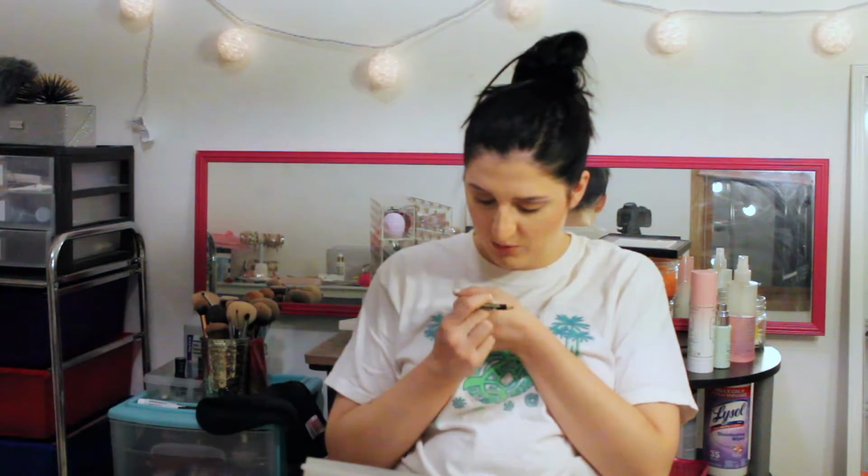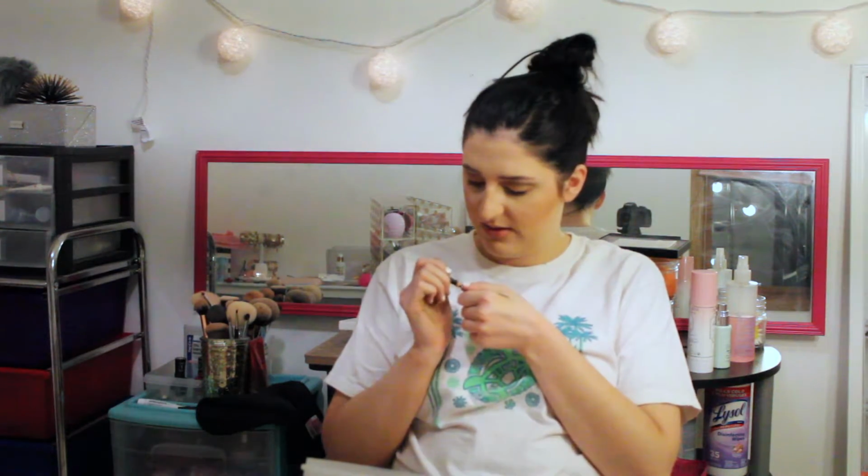It's so good. The next thing I have is the Lancome Le Crayon Coal Black Ebony. I wasn't the biggest fan of this. It's not as dark as I want it to be. It didn't stay on very well. I'm not going to repurchase another one.